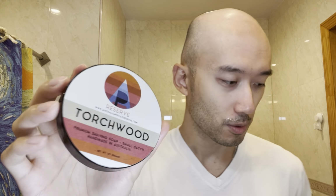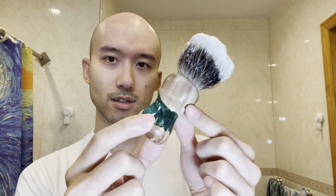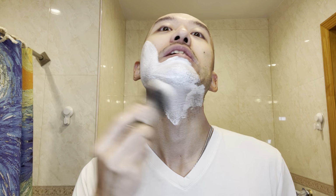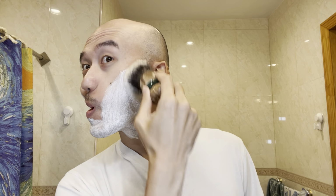Today I'm using Australian Private Reserve Torchwood, and I've already loaded up with a Dogwood Handcrafts handle, double-ended wood with a 24mm B9A knot from Declaration Grooming. And I'm working with 2 days of growth today. I'm gonna go back for more soap.